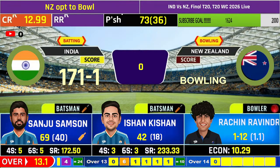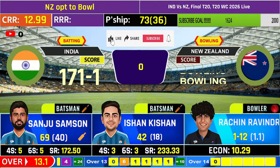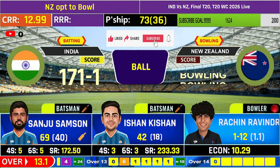Now the question is, what can he do here? Just feel that from here on in, it is just about damage control. So hard for New Zealand really to pull back complete control of this game.